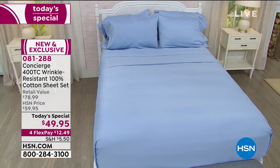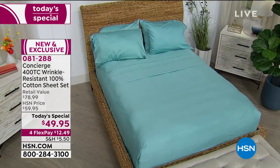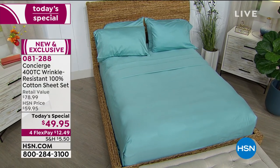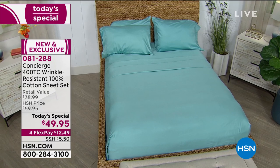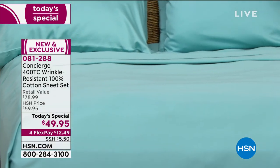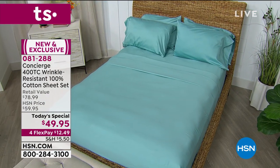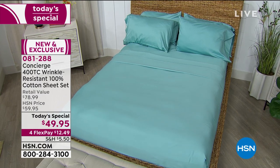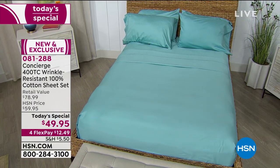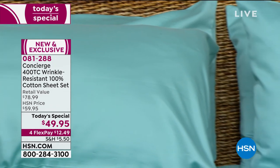And the game changer: every single order that comes through for our today's special will receive an additional pair of pillowcases. Normally $20 or so, you'll therefore get the flat sheet, the fitted sheet, and instead of two pillowcases, you'll get four pillowcases, which is a superb offer. 081288 is your item number. The chambray blue is the best seller. The aquas and the sage, they're all gorgeous.